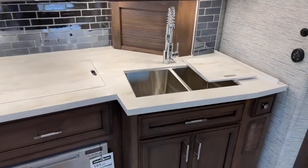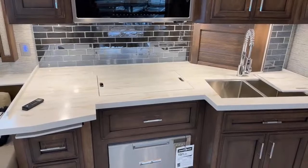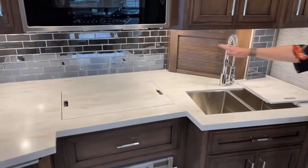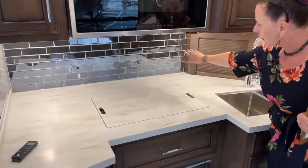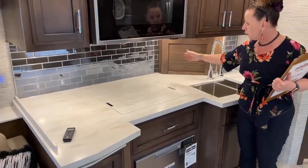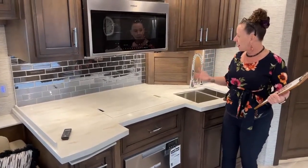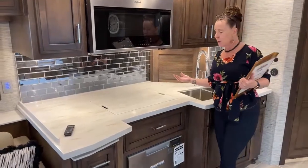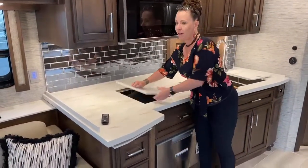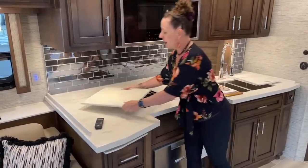This coach doesn't have the kitchen window, but it's got plenty of light on the inside. And I had somebody mention earlier to me that she really preferred to have no glass back here because she wanted not to have to clean this kitchen. So as you can see, Newmar uses this really beautiful mirrored glass tile. It just brings in a little extra light, gives you that feeling of being in a high-end residential kitchen. And I love this feature where we have the cutting boards on the back of each of these covers.